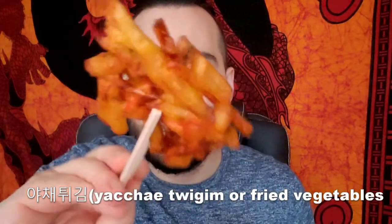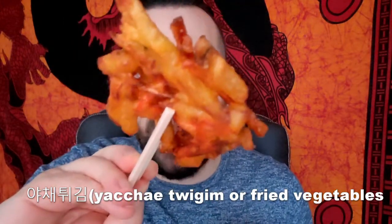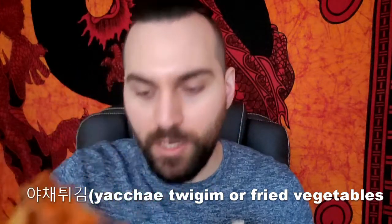Then I'm not gonna use my hands. Use my nice chopsticks here, my nice wooden chopsticks. Grab one of these. Now we have a yache twigim. There you go, yache twigim. Basically, this is fried mixed vegetables like onion, carrots, things like that, just kind of fried together. It's a really delicious mix.